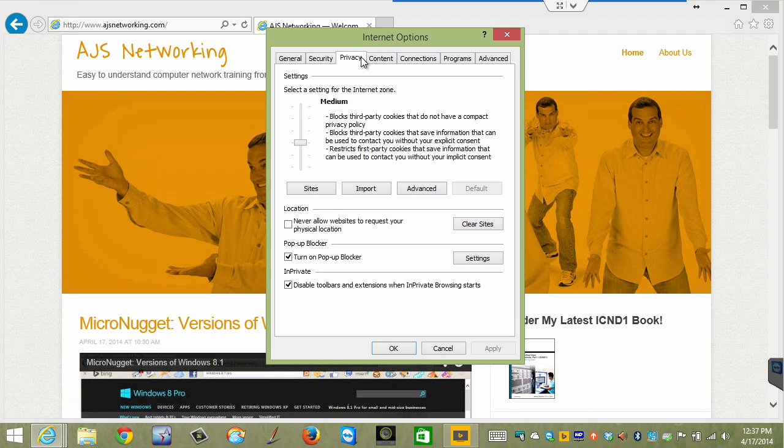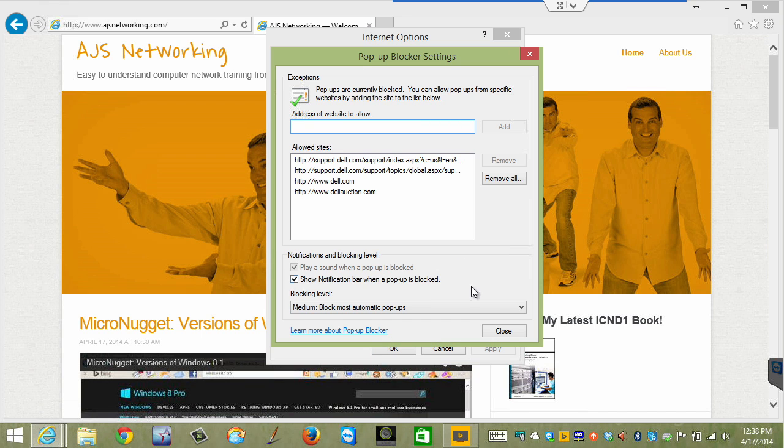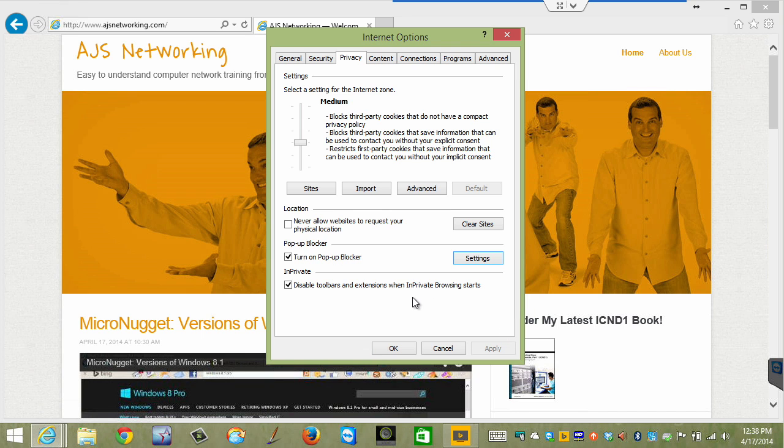Also, we have a privacy tab. The privacy tab says, look, here's the level of privacy you want against things like cookies. Okay. Also, this is where we would stop websites from tracking our physical location. This is where we would do pop-up blocking and potentially customize that with exceptions and things of that nature. And this is also where we can disable toolbars and extensions when we're in that InPrivate browsing mode that I showed at the beginning of this MicroNugget. So the security and privacy tabs are going to be of interest to you if you're interested in Internet Explorer overall safety.